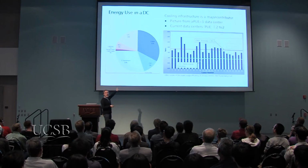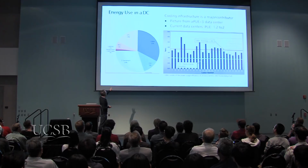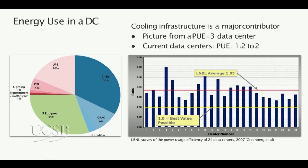IT equipment is what you actually want to run. And then PDUs, power distribution units, and UPS, uninterruptible power supply, so the backup power, right? The shocking thing here, and this is really very typical, I bet that UCSB has a server room that looks exactly like this, right? So it's not made up, this is actually relatively average, right?